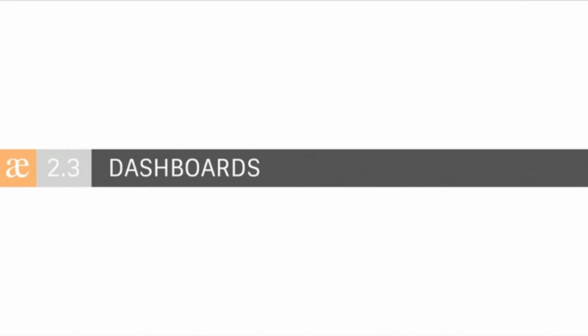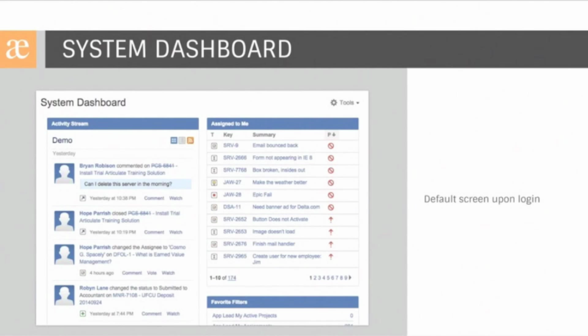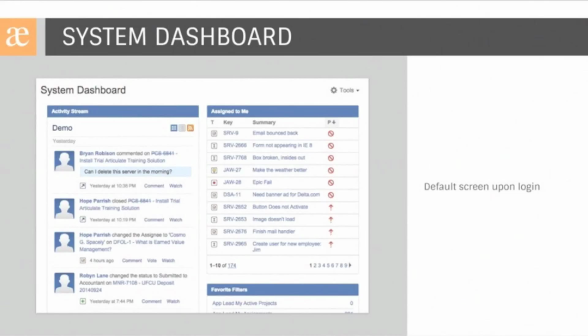So once we've begun tracking items in JIRA, it's important to keep tabs on the progress and be able to identify important items or situations. And dashboards provide a place to gain such insights. All dashboards are composed of various gadgets that help display JIRA issues in various meaningful ways. The system dashboard is available to all users and is typically the first screen users see upon login. The system dashboard may be configured by JIRA administrators to provide an appropriate entry point for the organization.